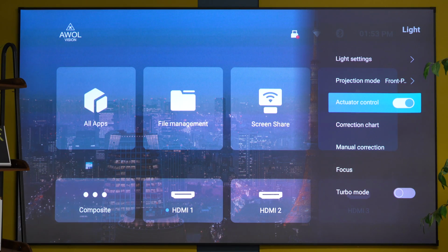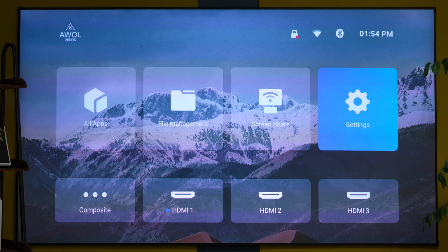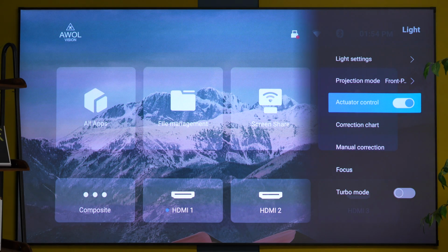And oh, dude, projection mode and this actuator control. So projection mode, I usually don't talk about this. Most UST projectors do this. You can actually ceiling mount them. You don't have to put them on a stand or in a cabinet or anything like that. You can actually rear or even ceiling front and ceiling rear mount them. This one does that as well. But something that this one does is it has this little control right here. Where is it at? Projection, actuator control.